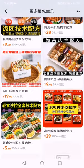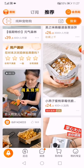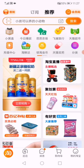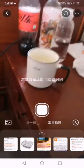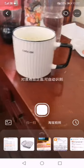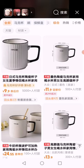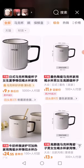So that's Taobao. You can just look through it. And also, for example, if I wanted to buy a mug, but I don't know the Chinese word for it, I can literally click on the camera icon up there. Screen comes on. If I take a photo of my mug, there you go. Can literally buy the same mug. Just comes up. And I'm talking, you can do this with anything. Anything at all.